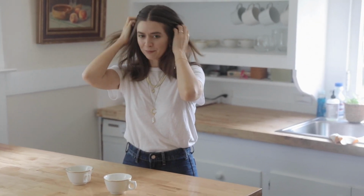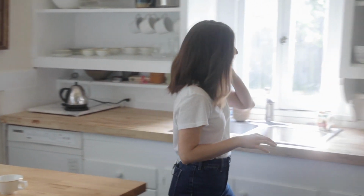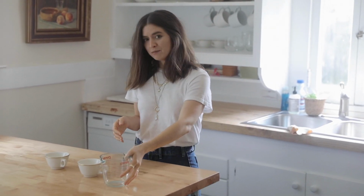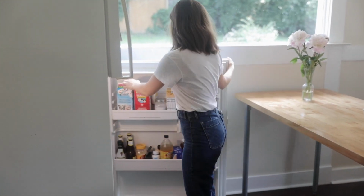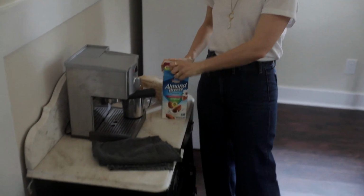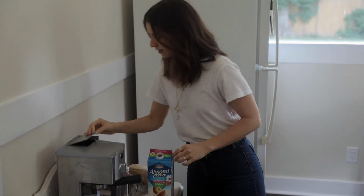So the first thing that I'm going to do is start my cappuccino. I typically make an Americano for me every day, but I'm out of coffee. So I'm going to join Zach in having a chai. He loves chai so much. So I just need to figure out the amount of milk to chai, and I'll leave that there for getting started on this part. So I use almond milk. Sometimes Zach uses regular milk, but that's pretty rare.